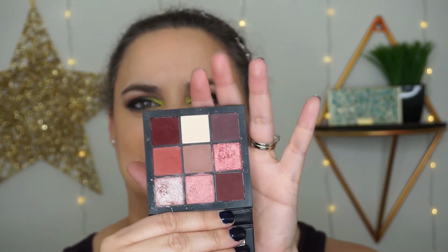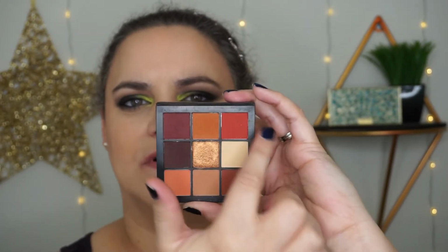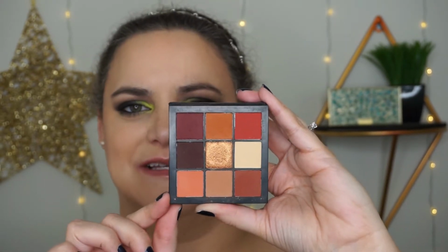This is the Mauve Obsessions. There's a good mix of matte and shimmers, with the exception of the warm browns. This one only has one shimmer shade, which is that gold in the middle, but it works so well with any of the mattes that I have no complaints about that. With each of them, I find I have to reach for an inner corner highlight shade, but I typically just use whatever highlighter I'm using on my face that day. It's not a gripe. I have no issues with that.